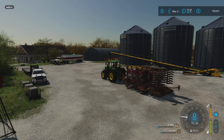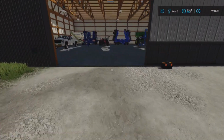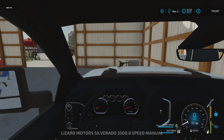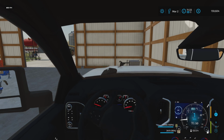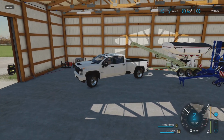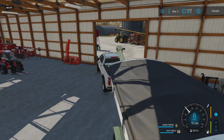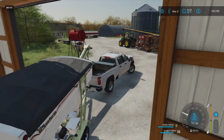Okay, so it's been a while since I've used the seed tender. I gotta be careful, make sure I don't accidentally put the fertilizer in.